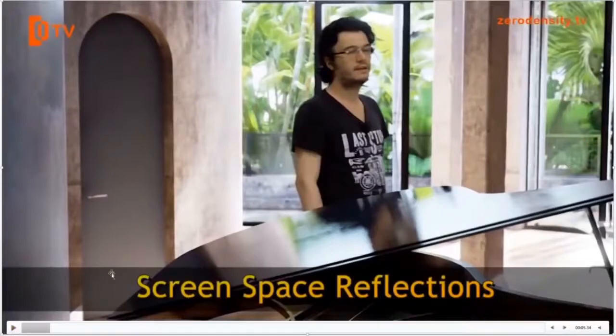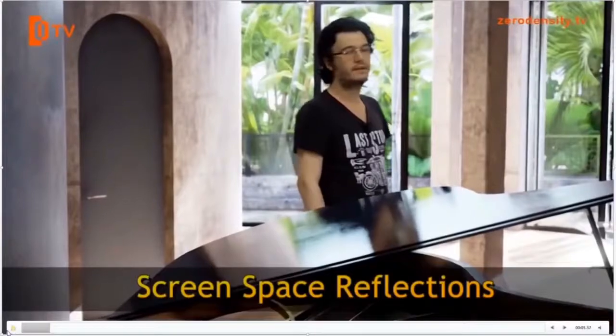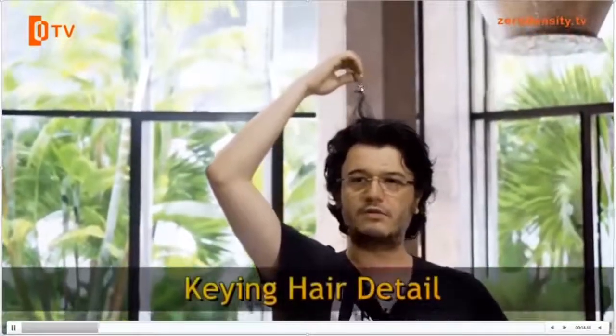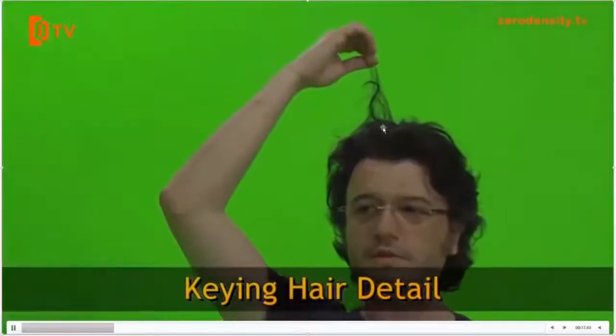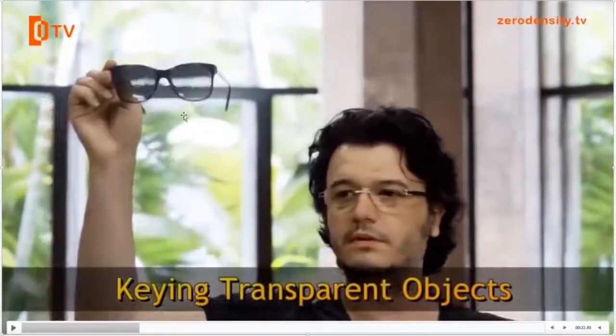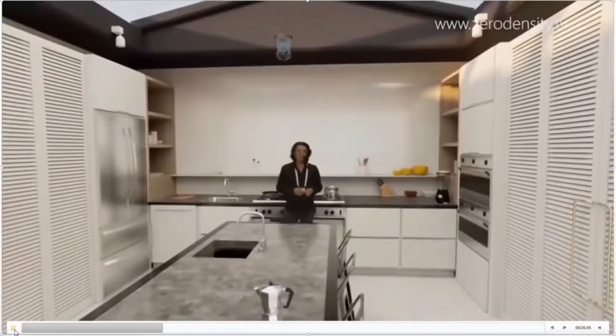So anything you see here is totally virtual, even the reflections, the ambient occlusions, the refractions, and it's all being done in real time, even the chroma key into that finest hair. Of course. When you look, this is real glass picking up the virtual environment with reflection, refraction, all in real time. And this is a system that costs only $50,000.